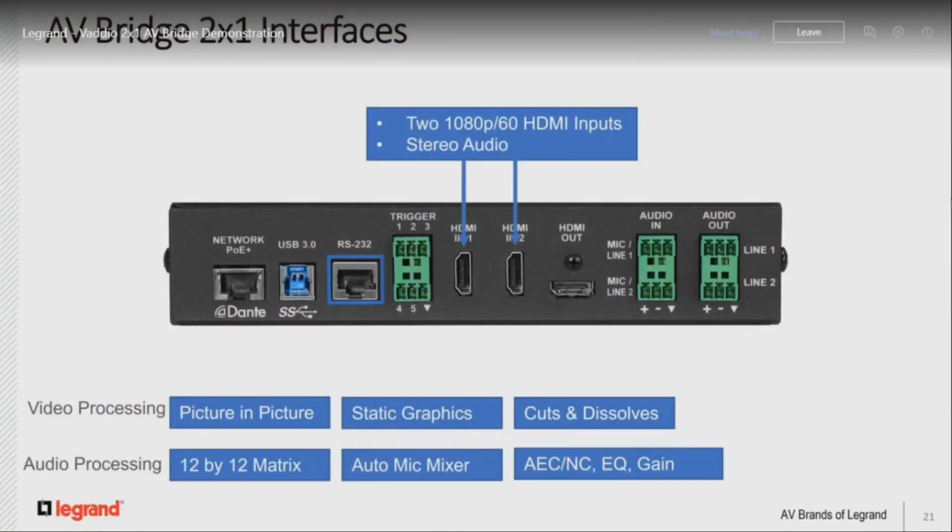The two HDMI inputs will take up to 1080p 60 HDMI with stereo audio. The video processing that we do is picture-in-picture, static graphics, and cuts and dissolves between the two video inputs. Dissolves are the best looking. And then in audio, there's a 12 by 12 matrix. If you count up the Dante, the USB, the stereo, and the audio in and out, you end up with 12 inputs and 12 outputs. So you can switch any input to any output. And then there's also a mic mixer. If you have two microphones coming in, you can mix them together. And then there's some EQ and gain and echo cancellation, those sorts of things that the unit can do.